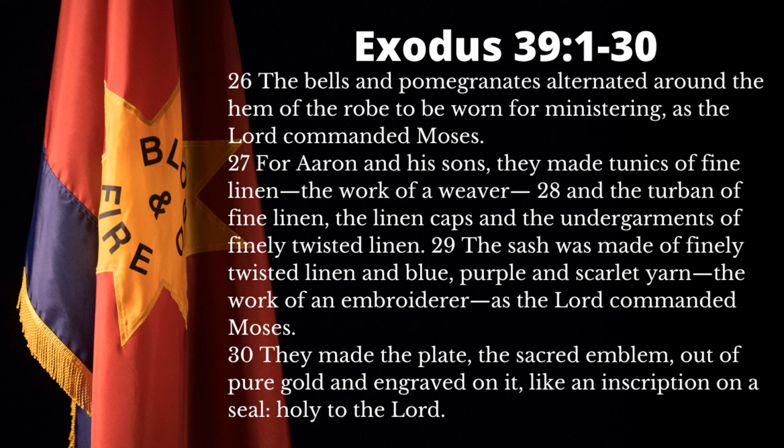For Aaron and his sons, they made tunics of fine linen, the work of a weaver, and the turban of fine linen, the linen caps, and the undergarments of finely twisted linen. The sash was made of finely twisted linen and blue, purple, and scarlet yarn, the work of an embroiderer, as the Lord commanded Moses. They made the plate, the sacred emblem, out of pure gold and engraved on it, like an inscription on a seal, holy to the Lord.